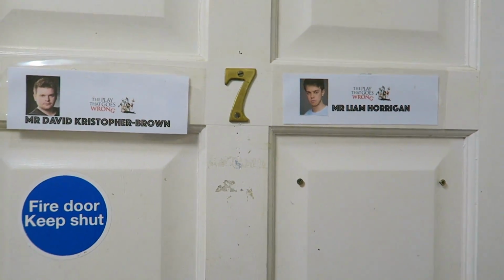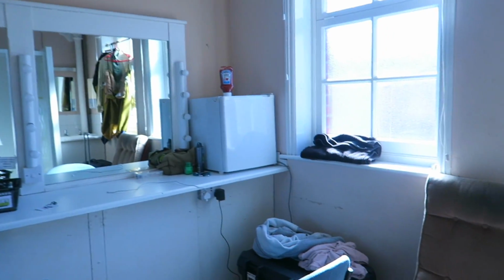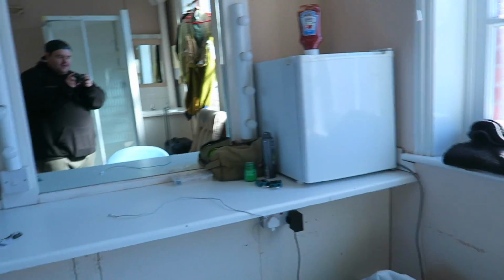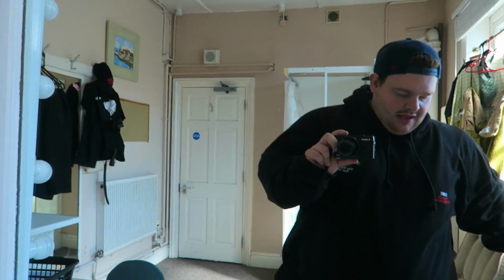So here we are, dressing room 7. Messy as ever. Trevor's stuff behind here, my Robert stuff, because I'm doing that tomorrow. The one thing about this dressing room that I find really weird is that these desks are so high that when you sit at it, you feel like a child. I was so low down, it's so bizarre. I mean, it doesn't look like it now that I'm showing you on camera, but it feels very weird.